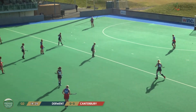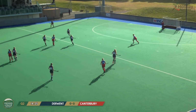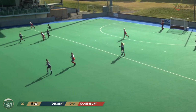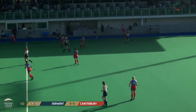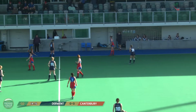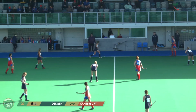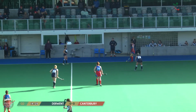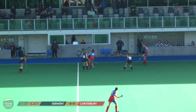Derwent probably accused of going too quickly as well at this stage. I think they are struggling to connect with their forwards in their circle forays. Yeah, and interesting, they've started the quarter with Claire Saltmarsh on the bench. Obviously she's their leading goal scorer for the year and adds a different sort of skill set to complement the rest of the forwards, I believe.